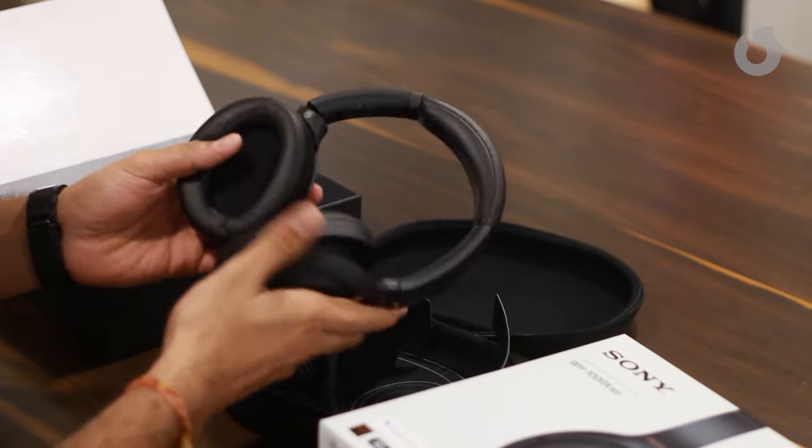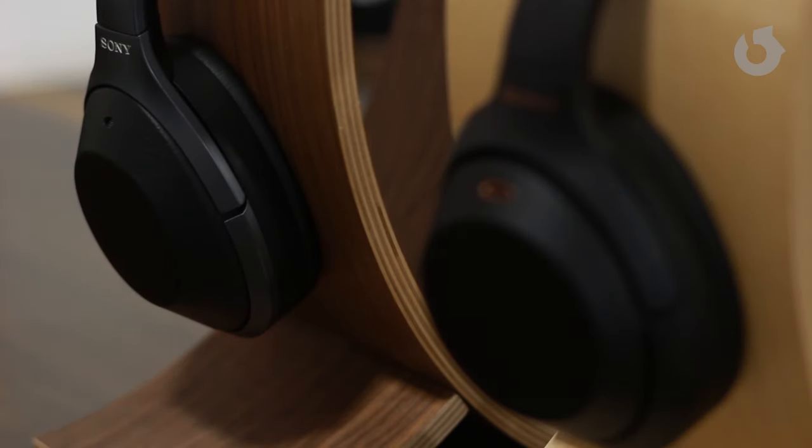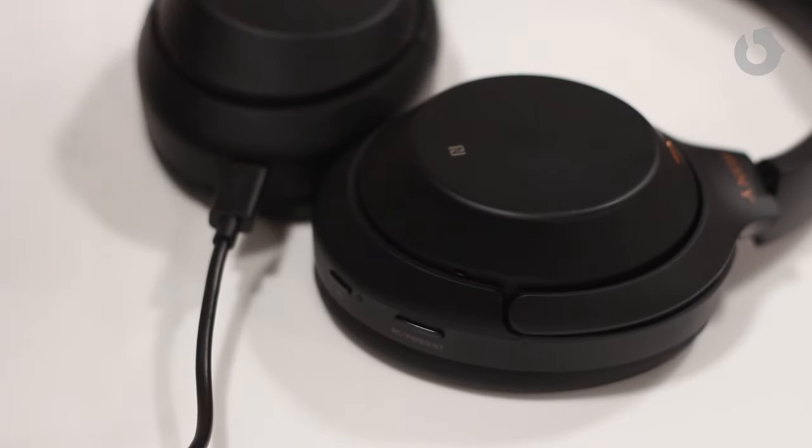Created with utmost care for your ears, the excellent sounding 1000X Mark III is much more comfortable and 20% lighter when compared to the 1000X Mark II. It boasts of 30 hours of battery life, and a Type-C quick charge guarantees 5 hours of battery life with 10 minutes of charge.